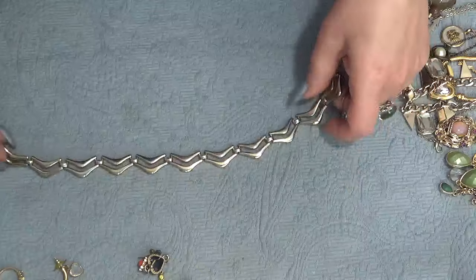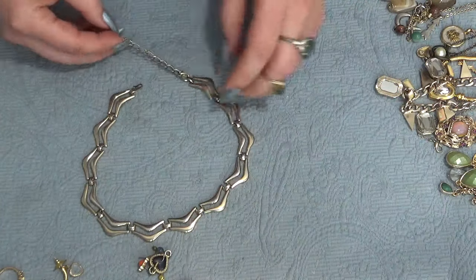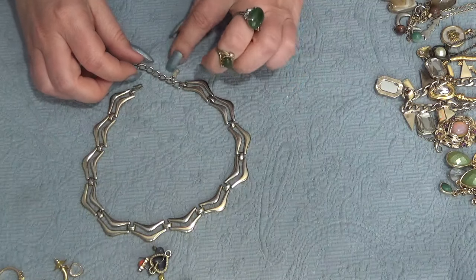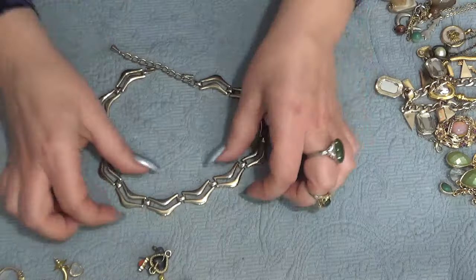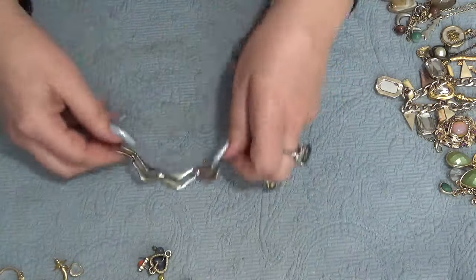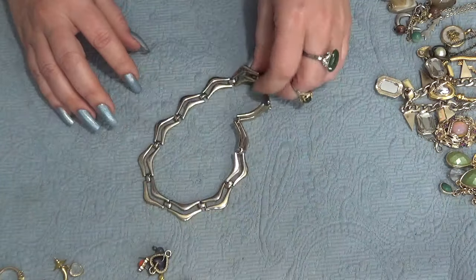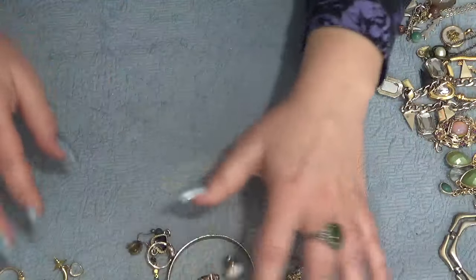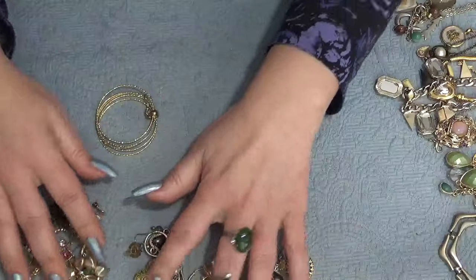And this one is another necklace. Not in best shape, though. This one is Monet. Or maybe it's supposed to be like this. I don't know, because it's not quite gold tone. I'll clean this one, and I'll see. Okay, and then that's it, just earrings now.